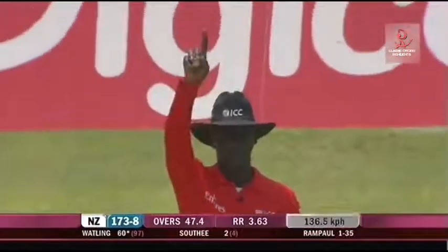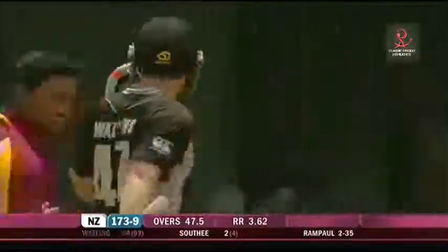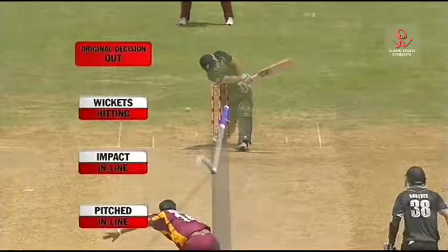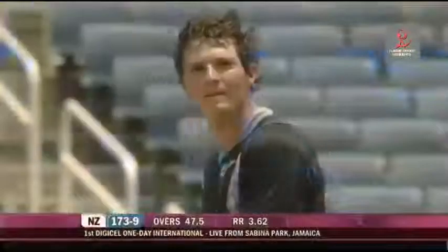Another big swing, and this time struck in front. Again, it's going to be referred though. Out for Watling to have a chance. Nope, he's gone. He's on his way. So it was a desperation call with the review because he knows that he was the last real significant batsman left.